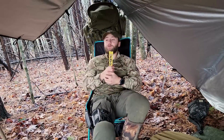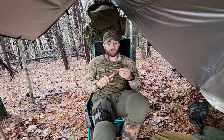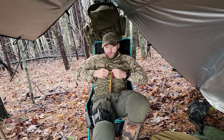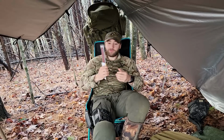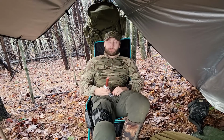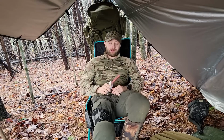Oh, it's time for a little bit of a pre-supper snack. This is a jalapeno cheese-filled fatty meat stick. These things are so good.